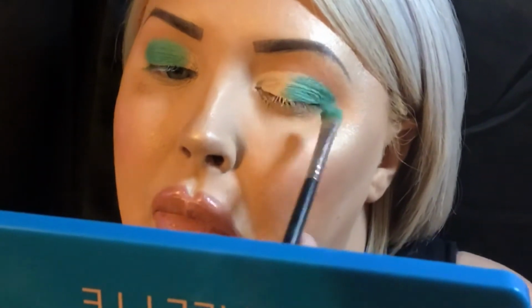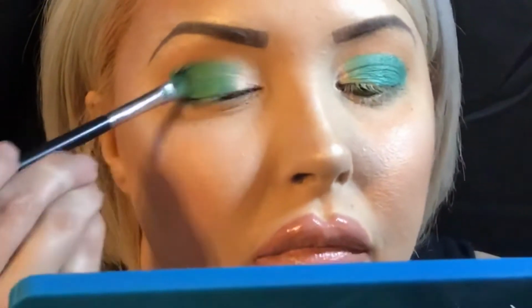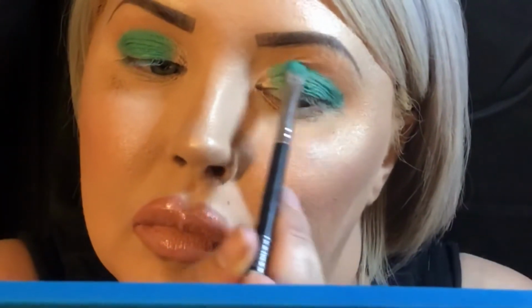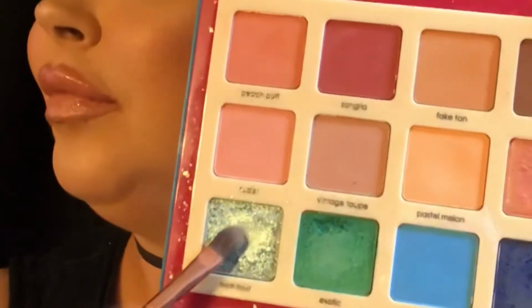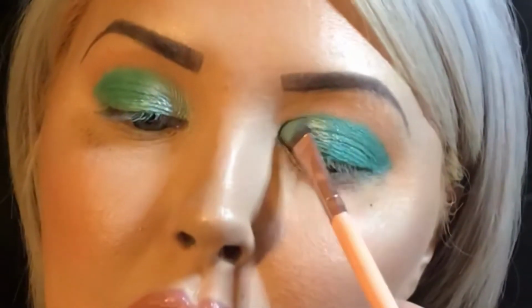This is the color in this palette that I love even more than the blues. This is the perfect green to me. It's just so beautiful. And I'm taking that almost to the inner corners. I'm leaving just a little bit for the inner corners because then I'm going to go in with Mint Frost, which is my next favorite color. And I'm just going to sweep that on the inner corners and bring that right over the green.